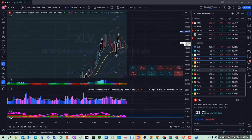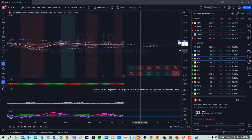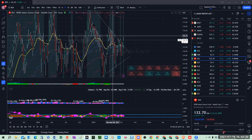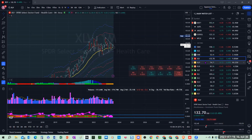And then we have a squeeze there as well. If I was looking at a sector right now, it would be XLV. You have that huge move, right? These will be stacked positive within the next few days. The weekly and the monthly, wow. So I'd definitely be looking for some names in XLV.